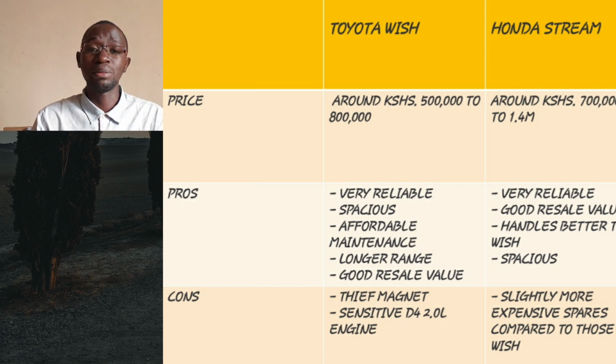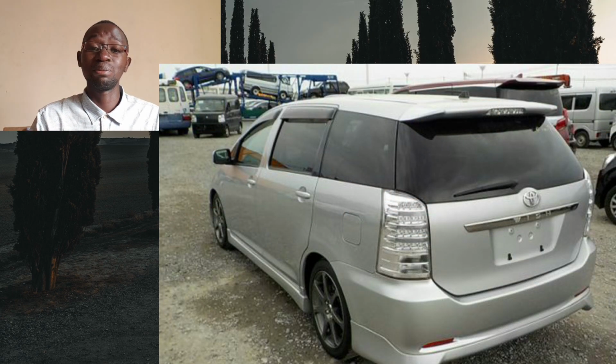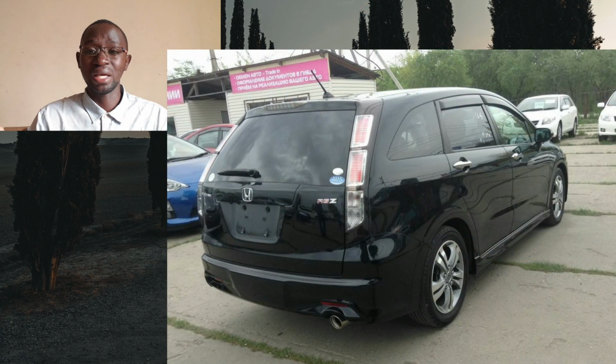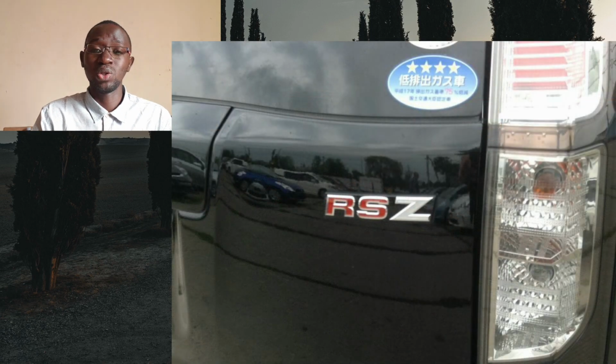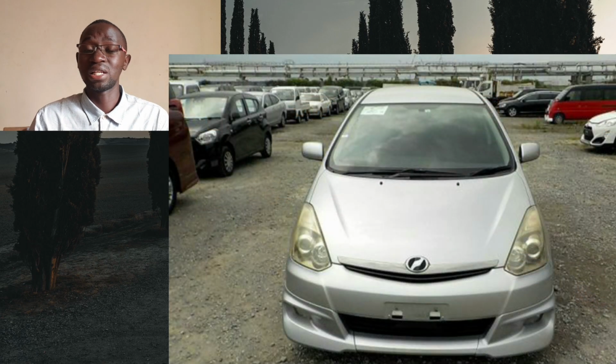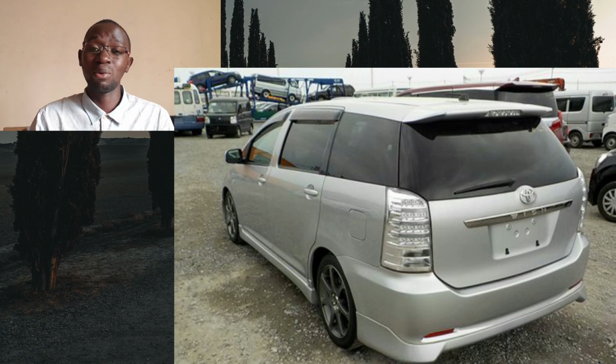So with all that said, which one between these local used MPVs should you go for? Both are seriously good. Drawing a line between them is a challenge, but this is my recommendation. The Honda Stream is more suited as a comfortable family cruiser. It handles the road well and also exhibits a bit of sportiness, from its driving dynamics to its sharp looks. The Wish, on the other hand, is more of a hardy and tough MPV that appeals more to those who are into business, and it in fact offers good value for money because it's more affordable, yet it's very spacious, very easy and affordable to maintain, and is as reliable as it gets.